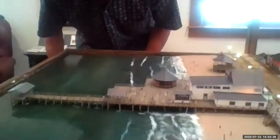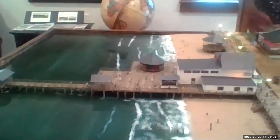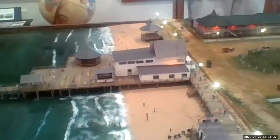Yep. Tilt down a little bit. Okay. And now we'll go back and just wait, let him look at this. We're gonna come back there.